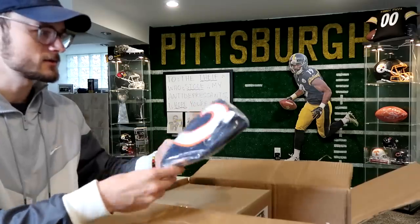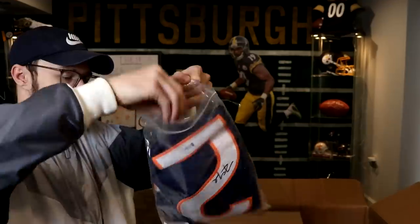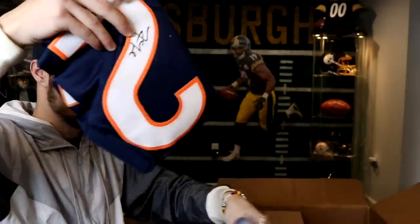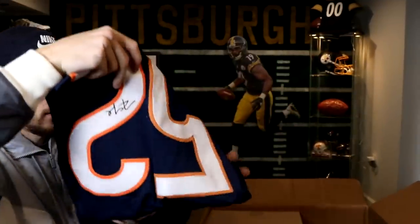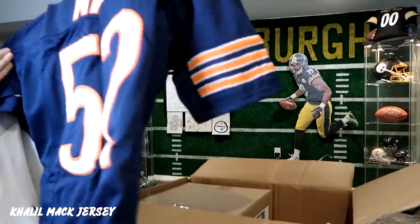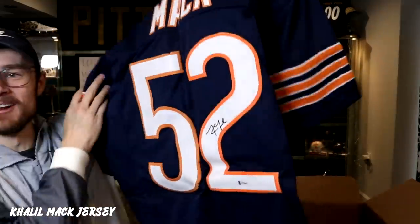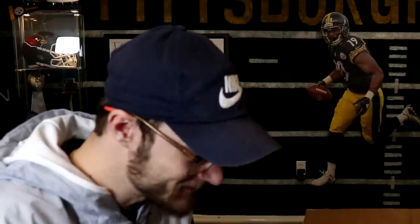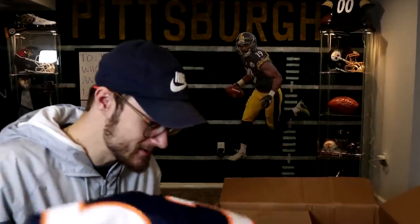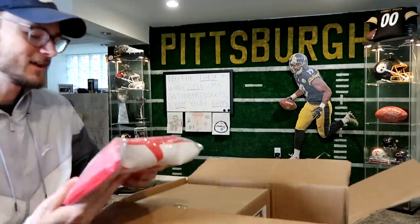Dang it, I can't even see who this autograph is with the way it's packaged. Hold on. Looks like we got to open this up then. All right. Okay. So, this is going to be a Khalil Mack? No, wait, I thought this was gonna be a Matt Forte jersey. Oh, that's a little bit more hype. Cut it out with this. Pristine Auction, you guys are packing heat in this thing. Oh my. Okay, let's continue this along.